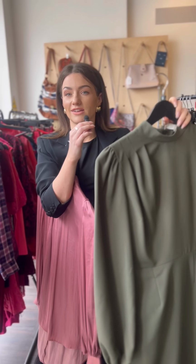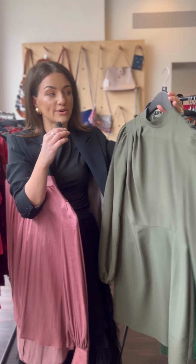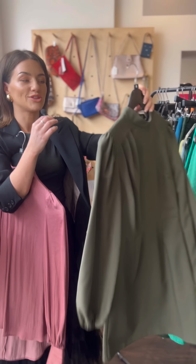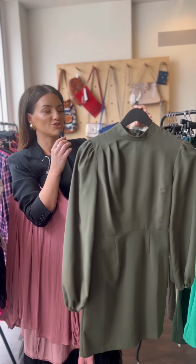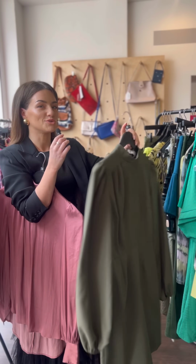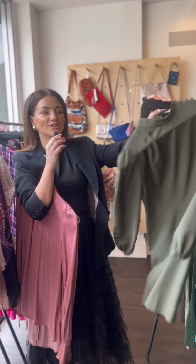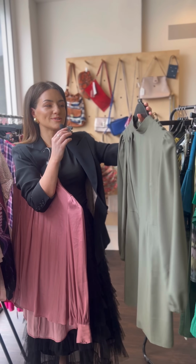And it transitions very nicely from the warmer months, especially if it's a dress or a light material, but also looks really nice in the winter and autumn months as well. I do love a little bit of modest dressing. I think it's a very nice way to feel comfortable, but also to look super chic. And I particularly like this colour. I'm a big fan of the khaki green. I just think it's feminine, but it's also a little bit edgy.